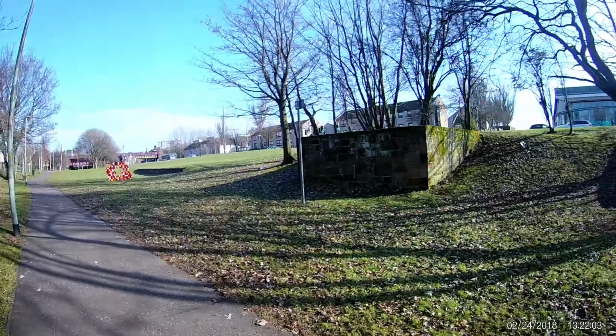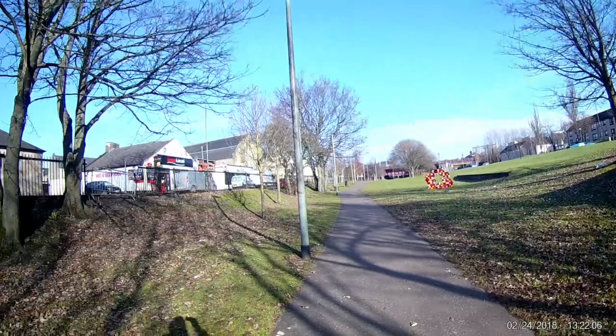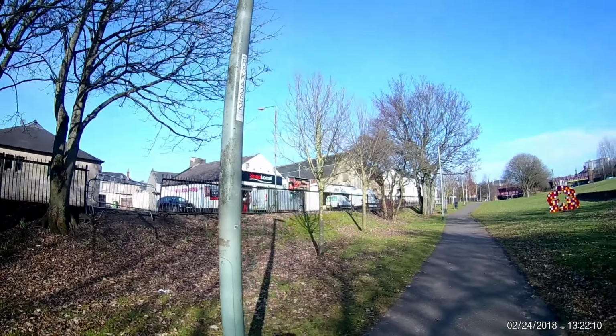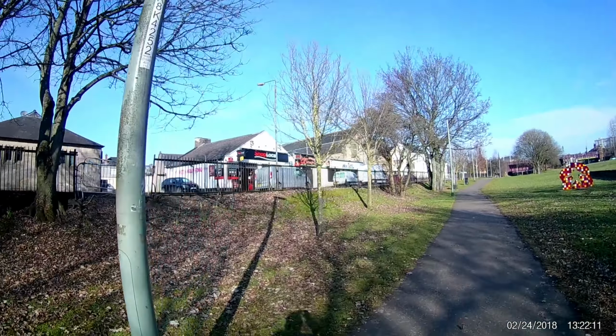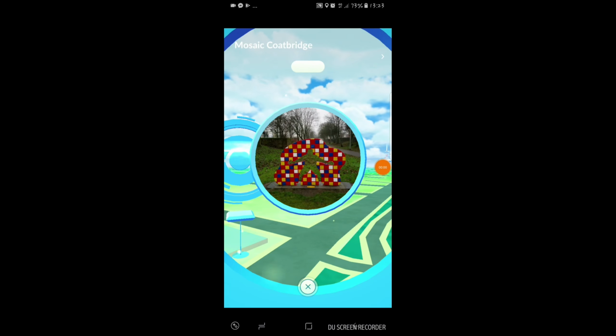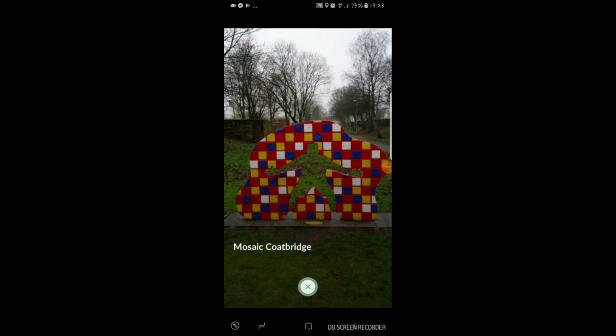Back across the road to see more sculptures. On the right hand side you'll see we're beginning to approach the mosaic sculpture. This represents a Scottish footballer. Out of all the sculptures you're about to see, this definitely isn't my favourite, but at least it's colourful.